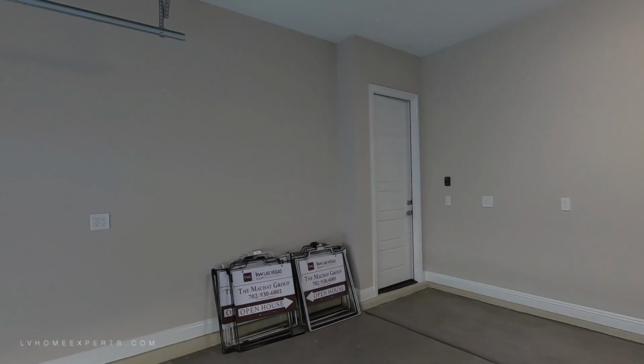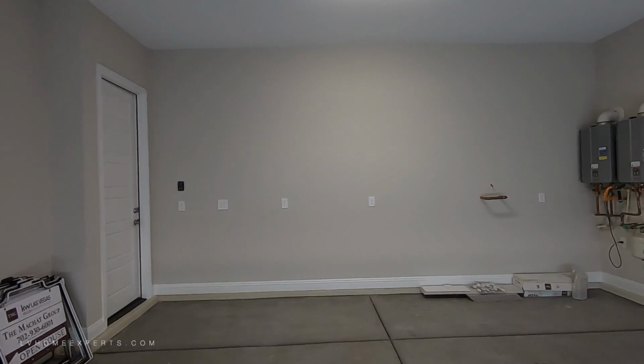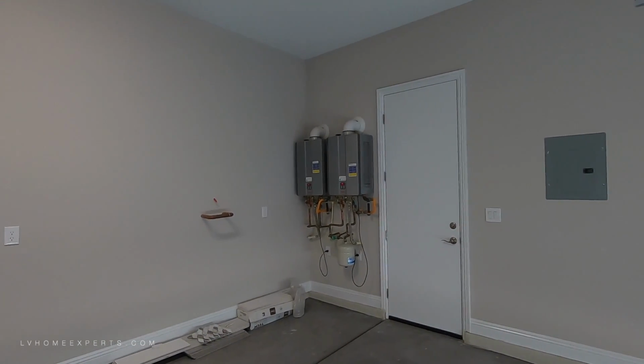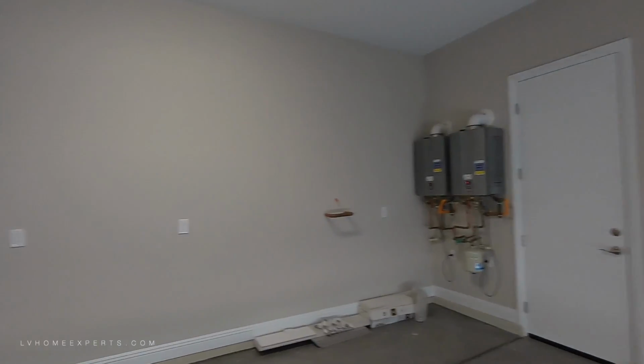Also, what I've noticed about this garage is that you do have the baseboards, also 2-tone paint, which is really nice. In addition to that, it is completely textured. That is a service door. That is an option that takes us out to the backyard. So if you got tools and you want to garden, it's a lot easier just to go that way.